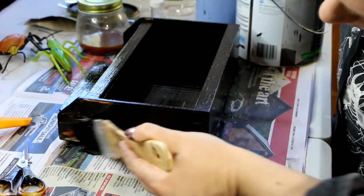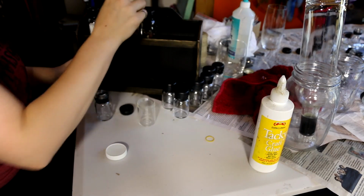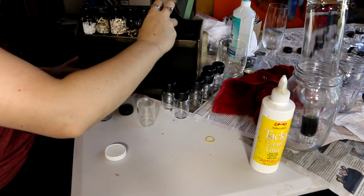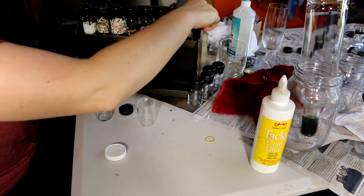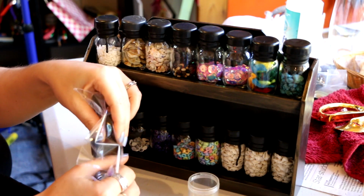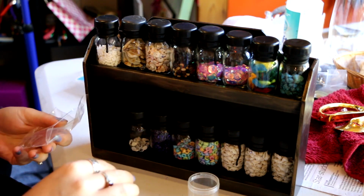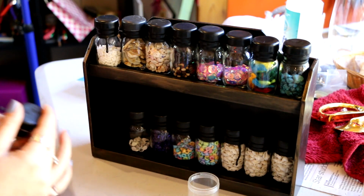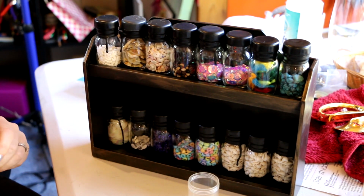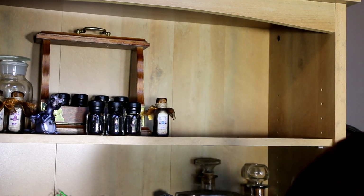So I painted it with the enamel black paint you guys have seen me use before. And I used some Art Alchemy bronze wax on top of it as well. Now I didn't fit all the jars in there because I have a lot of jars, but it's a good way to show some of the jars at least.